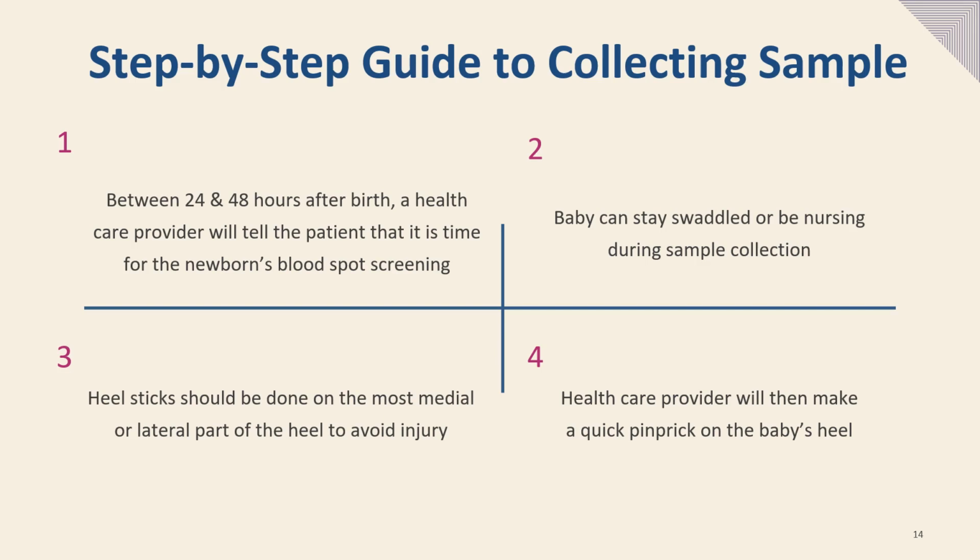So step by step, you just want to make sure you get a heel stick, you collect the sample, you let the sample sit for 6 to 8 hours. Community-based midwives usually mail it out to the state department that processes them, and usually faxes the results that you can share with your family after they're completed. Sometimes they'll mail them out, sometimes you can just share them on the patient portal depending on what EHR system you have.